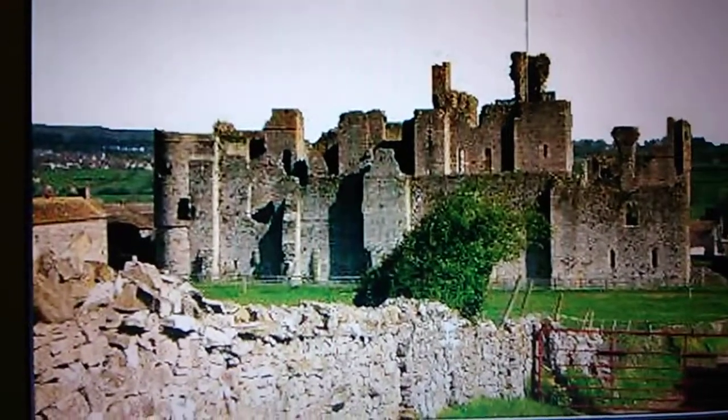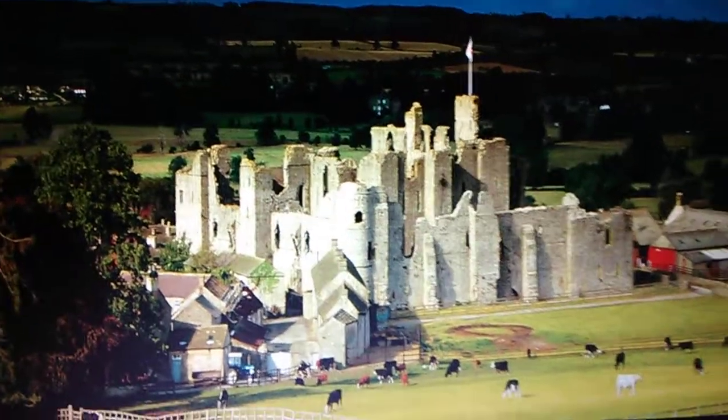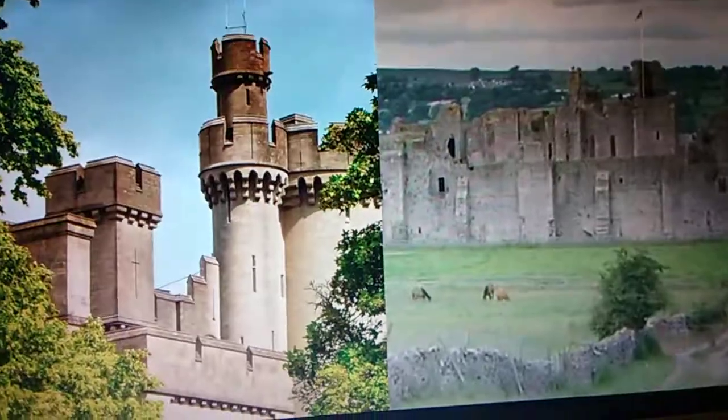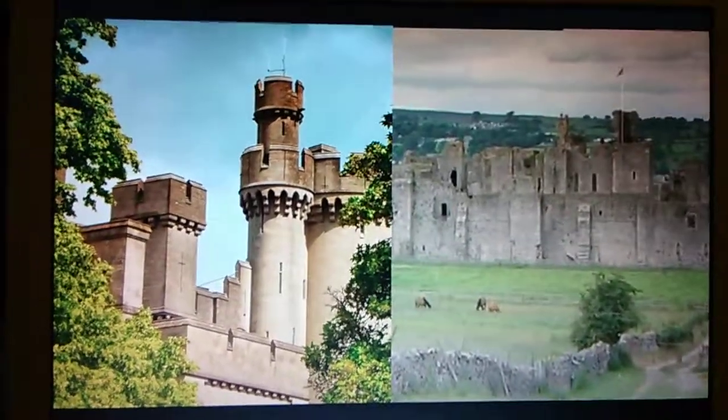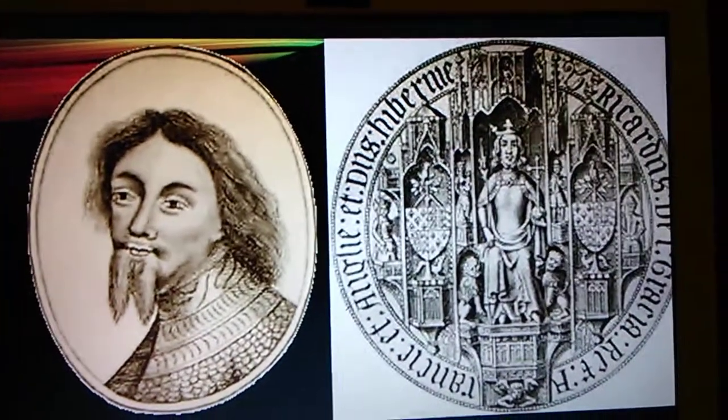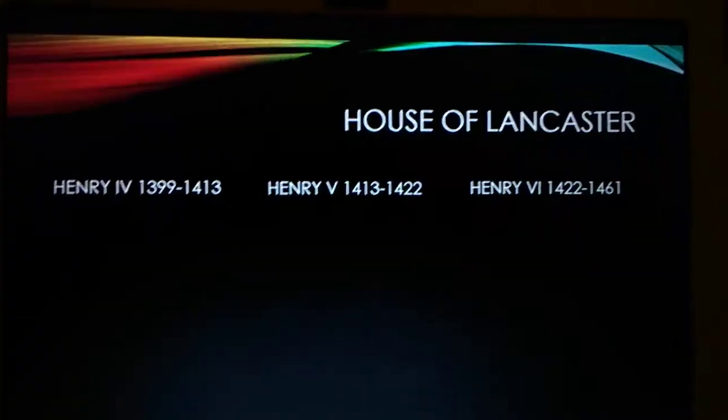This is his desolate castle that's still standing today. This is another one of his castles that they turned into some type of farm. This is another 2 of his castles. Hope you can see that clearly. This is him in his old age, and this is him on the money.